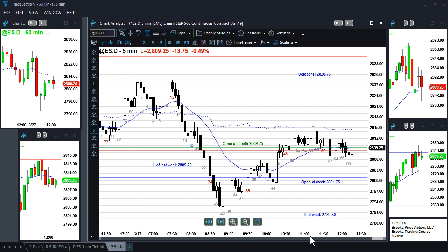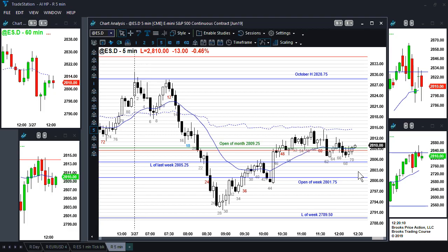So we may get a little pop up to the 60-minute moving average if the bears buy back their shorts. But bulls want to see a bull bar closing on or near its high and at or above the moving average, and they don't want the bar to get too big. Bulls are trying to get a swing up into the close. Bears, I think, will get out of shorts here.